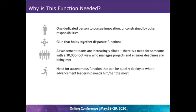Finally, this position serves as what I like to think of as a utility player of sorts. So it's able to be rapidly deployed to whatever might be a priority area for a VP for advancement. On a weekly basis, I'd say at least 20% of my time is spent on capitalizing on unexpected opportunities that pop up or on managing unexpected challenges that face our division. So having a pretty diverse set of skills, as well as knowledge of every area of advancement and deep relationships with leaders across our entire division makes me uniquely suited to take on these opportunities as well as challenges.